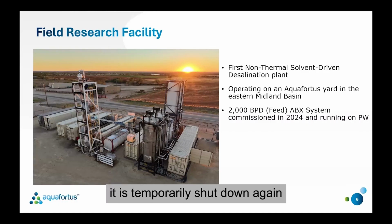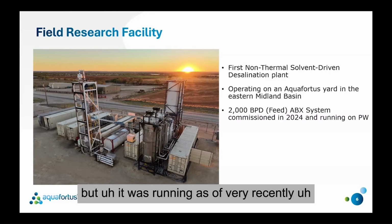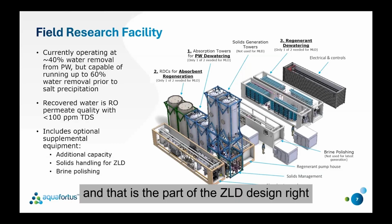Right now, it is temporarily shut down, again, as we bring some optimizations to the membrane piece of the system, but it was running as of very recently. And again, this is kind of the general layout, right? So there are 6 vertical towers you saw there, and that is part of the ZLD design, right?